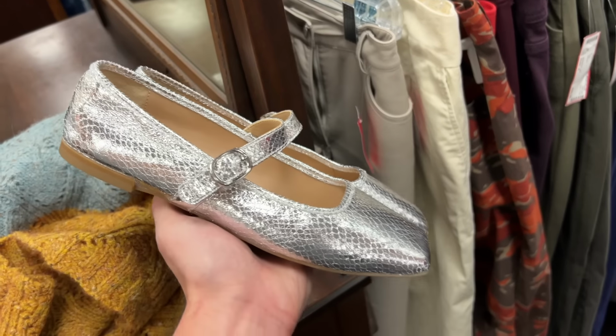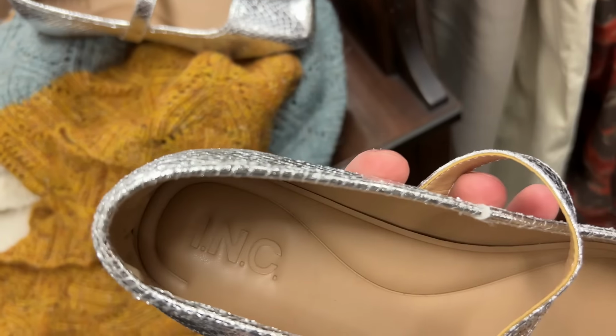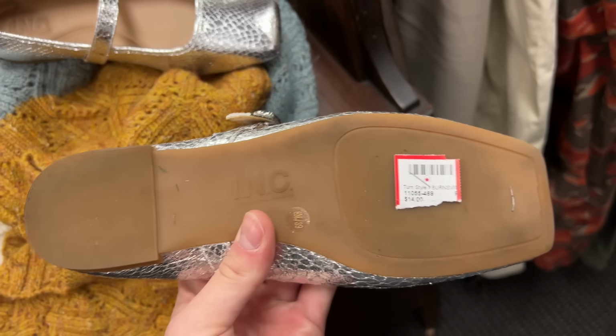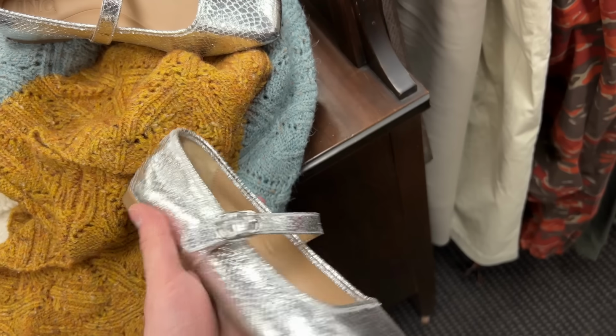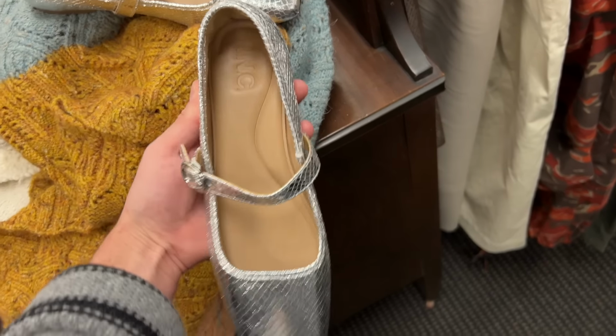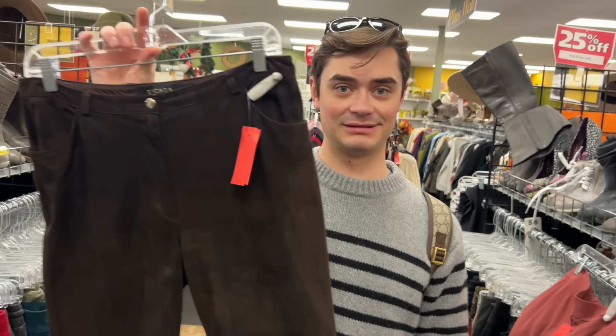These I absolutely picked up solely based off of style, no pun intended, sole shoe, ha ha ha. These were Ink, don't know what Ink stands for. I thought that I did at one point. They were $14 before the discount. They came out to $10. These little silver ballet flats do so good for me on Depop and Poshmark. I wasn't gonna leave them.